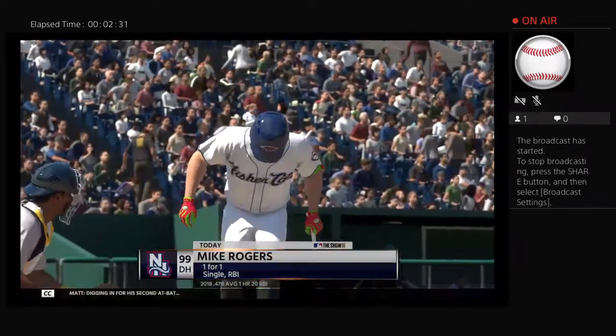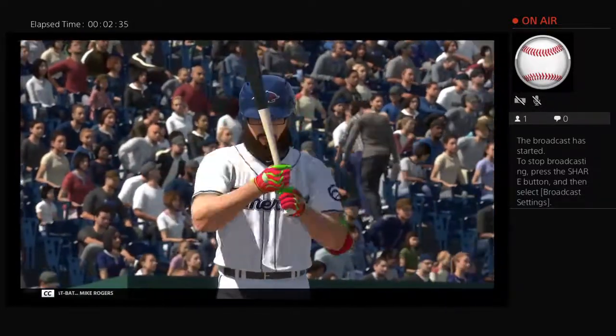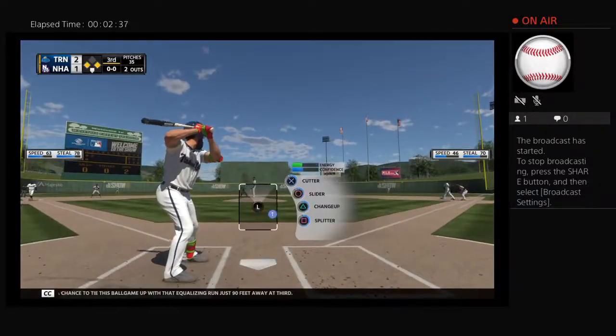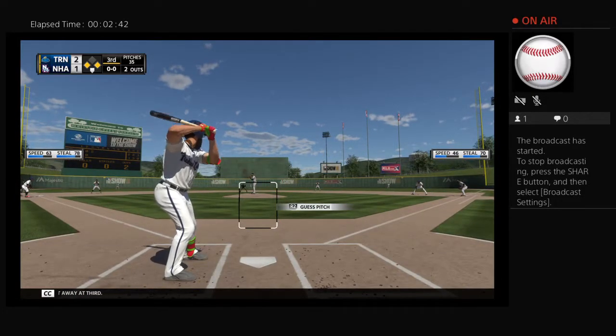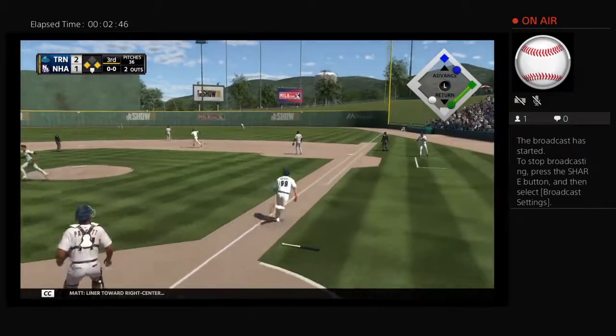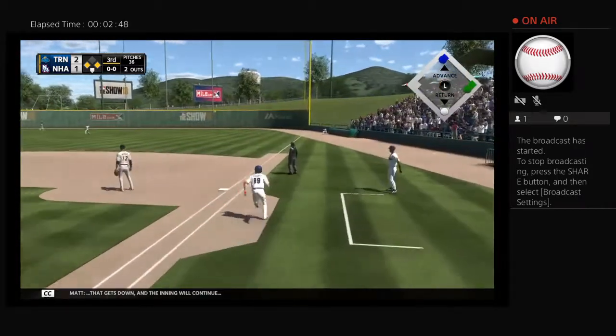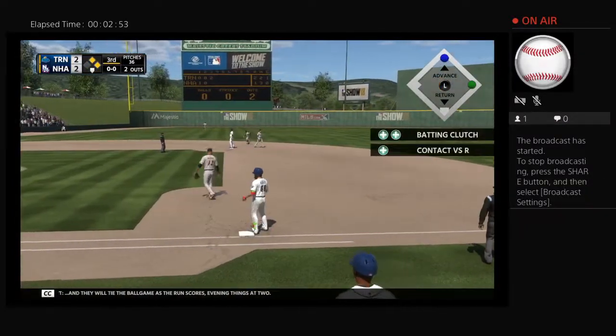Digging in for his second at-bat, Mike Rogers, as he's got a chance to tie this ball game up with that equalizing run just 90 feet away at third. Here comes the first pitch. Liner toward right center. That gets down, and the inning will continue. And they'll tie the ball game as the run scores, evening things at 2.